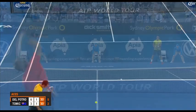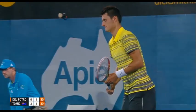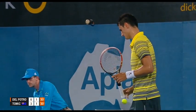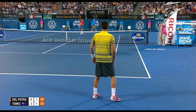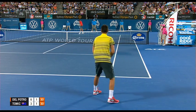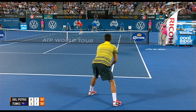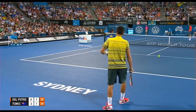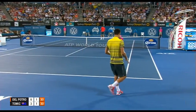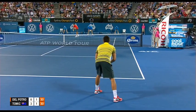Down the T. We'll just have a look at how far back Bernard is standing to return the first serve. And I think he does that to try to get the ball into play. But what happens if he just chips it in? He's already finding it so difficult to get to the baseline. He's got no chance. He's got to give Del Potro a different view from the return. Maybe just step in a bit more so you can get the ball back quicker to Del Potro.